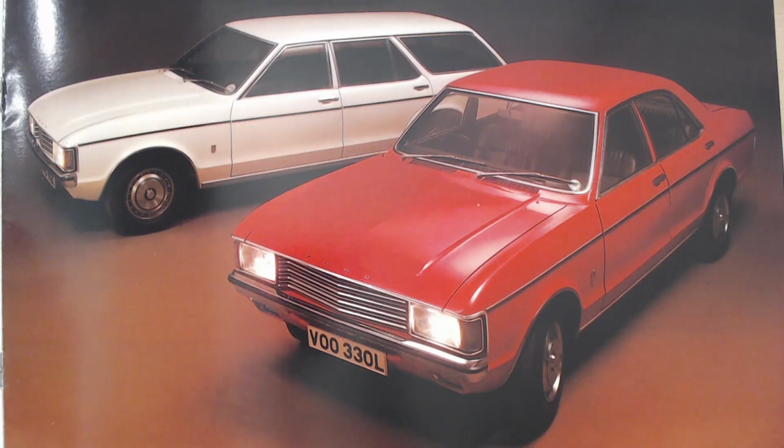So here is the more base Granada, like I said, just called the Granada. I do like them in red though, these big Granadas. But you can see at the front it's got them overriders. It does look like it's got fog lights in there though, which is quite nice. And of course the white one in the back there is the big estate. No passenger side mirrors on there though. But overall, I think they're very well proportioned, attractive cars, these Mark 1s.